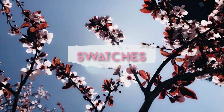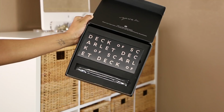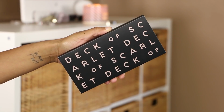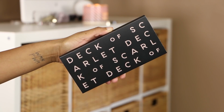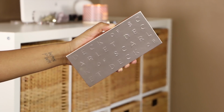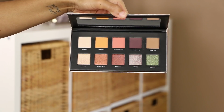Alright, let's start off with swatches of the Destination Desert palette. Here's how the palette comes packaged. If you were to receive it in the mail, it comes with a dual-ended eyeshadow brush. Here is the sleeve of the palette, and here is the actual cover of the palette. Very beautiful, very luxurious, very high-end. This is the layout of the palette, mattes on top, shimmers on bottom.